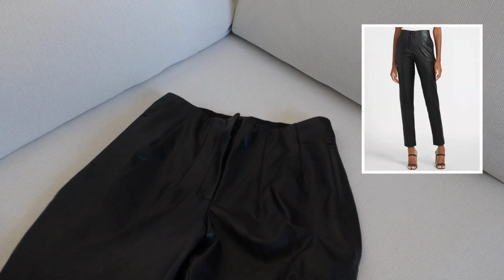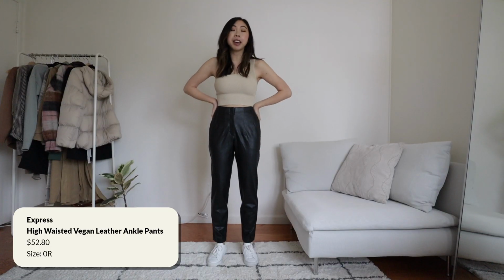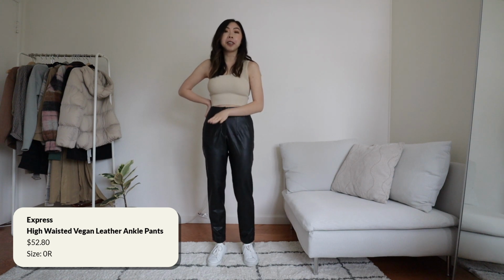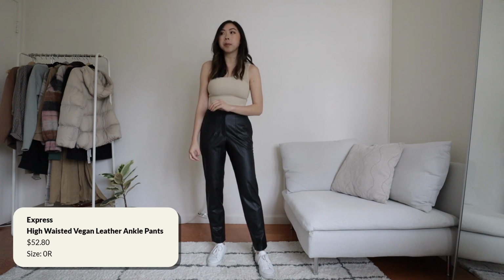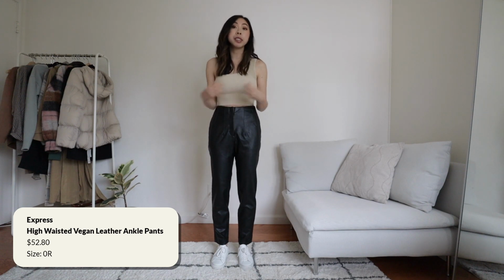We have one more pair of faux leather pants from Express, and I know I said that everything would be under $50, but this is close enough. These were $52.80. I'm wearing these in a size 0 regular, so these pants do come in different lengths, which is really nice. These pants are a little bit more unique where they have an elastic waistband, which is nice to help cinch everything in.